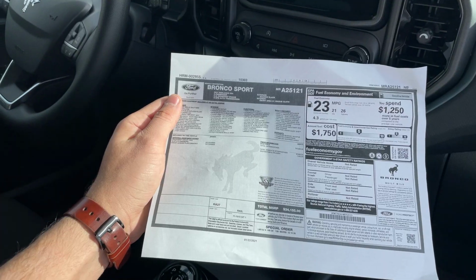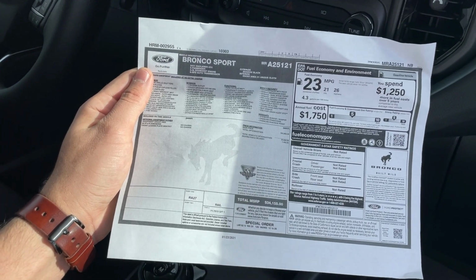Now, I have the window sticker of this car here with me, and the total cost of the one I'm in right now was $34,000.